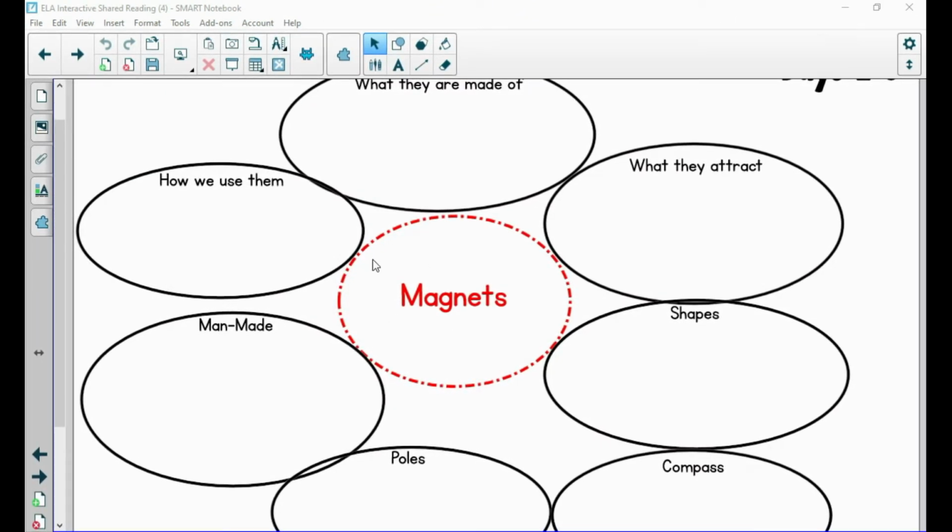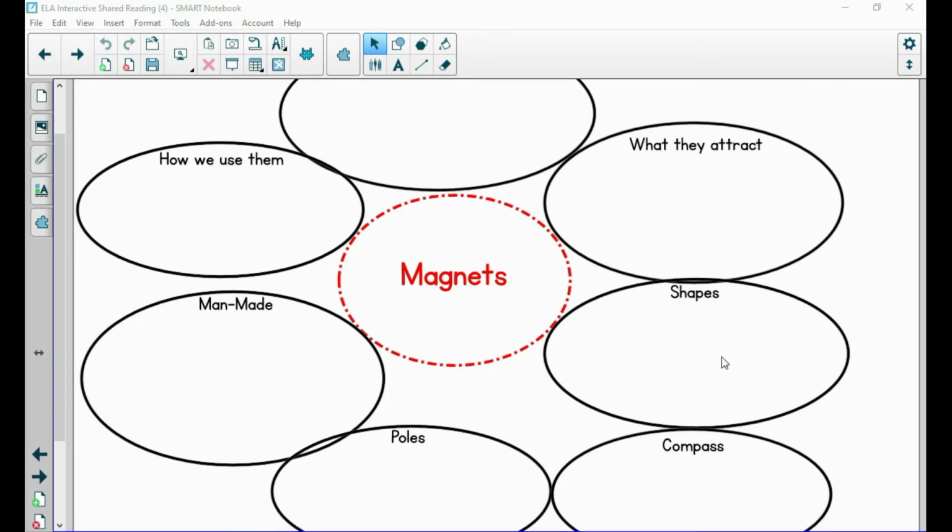So the book is all about magnets. He starts out telling us what magnets are, and then he tells us what they're made of. Then he starts to tell us what kind of things they pull toward them or what they attract. He writes about the shapes of magnets. We're going to learn that the two ends of magnets are called poles, just like on the Earth. We're going to find out how a compass works. And we'll learn that people can make their own magnets and how they can use them. You're going to be surprised where all magnets are. They're everywhere. All of that is in just this one little book.